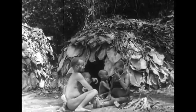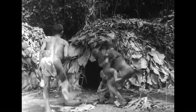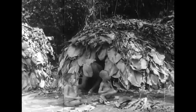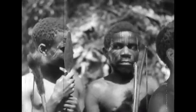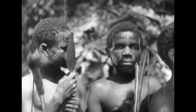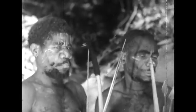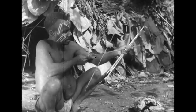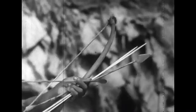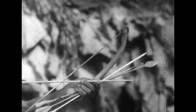This pygmy is having his face painted by his wife. Wood ashes are used in this facial decoration, which is always a part of preparation for hunting. The designs are intended to give the wearers a ferocious appearance. As a final preparation, this hunter gives his bow a test and sees to his arrows. Note the different types of arrowheads, each for a special purpose.